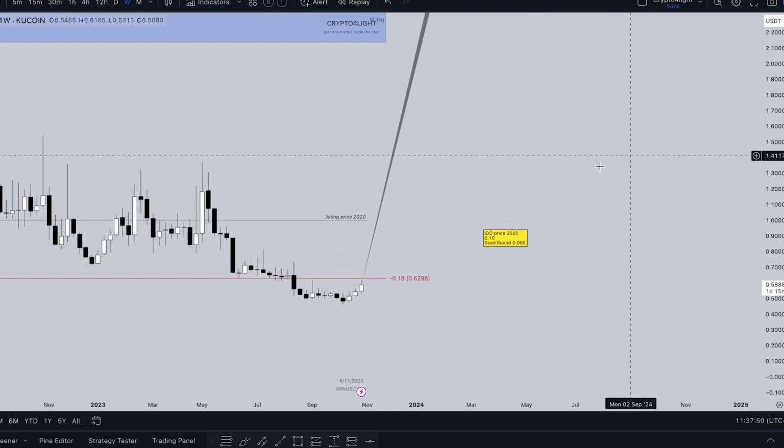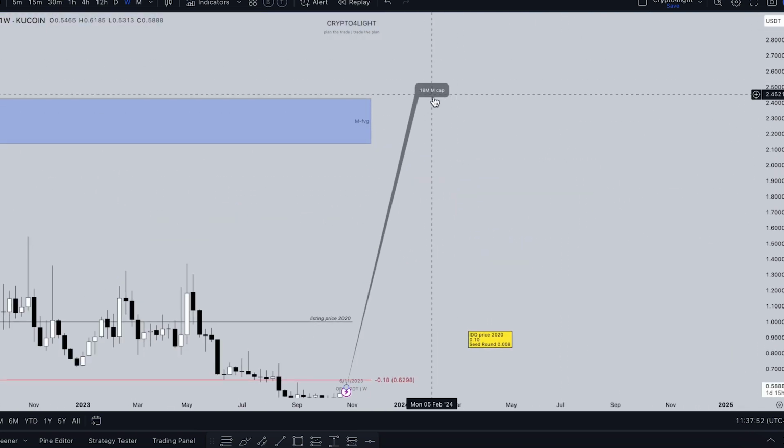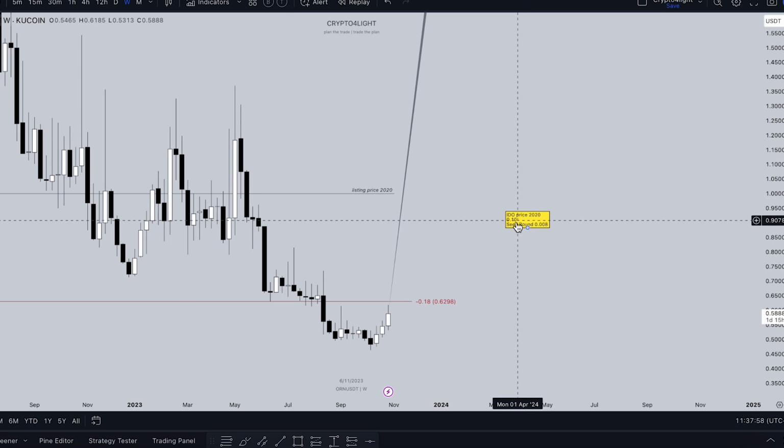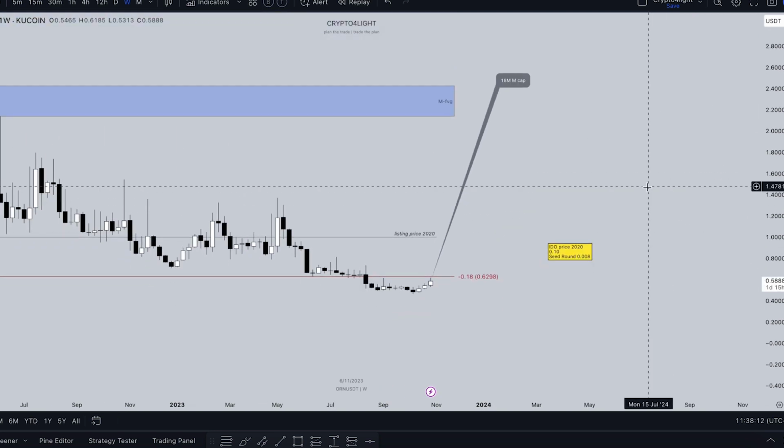Now I mark it. We can see the 18 million market cap when we retest the 18 level by fee, 62 cents. See here, the listing price for Orion in 2020 was $1. The seed round for Orion was 0.208 cents. You can find this information easily on CoinRank.